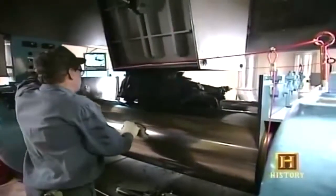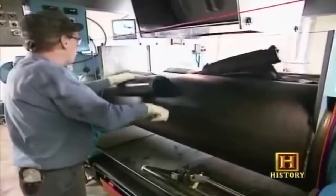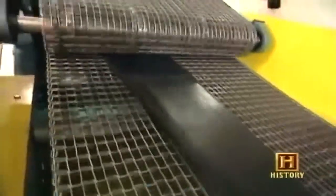Akin to making pie crust dough, all the ingredients for this exclusive recipe are mashed together and kneaded until pliable. Then the mixture drops down to a mill that compresses the rubber into a uniform consistency. It's a little bit of a black art, even the way he's handling this. The synthetic rubber compound then passes through a second mill, called a calender, which squishes the rubber to the desired thickness, then slices it to a prescribed width.